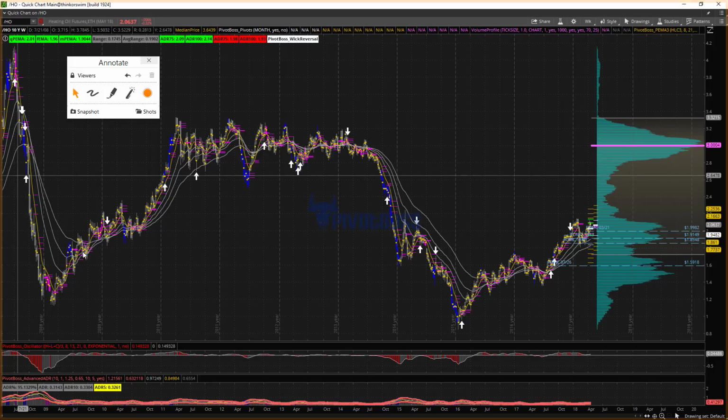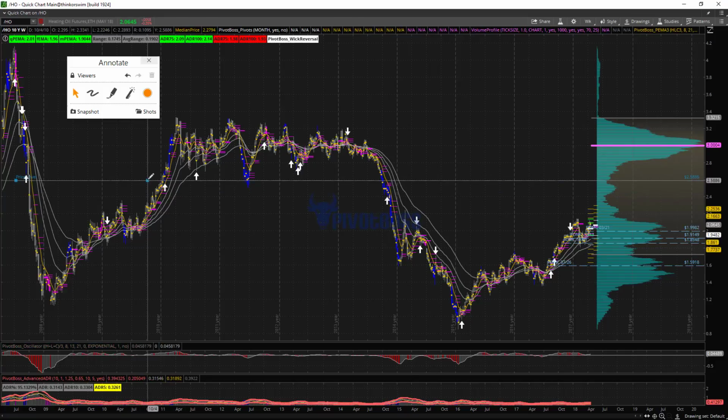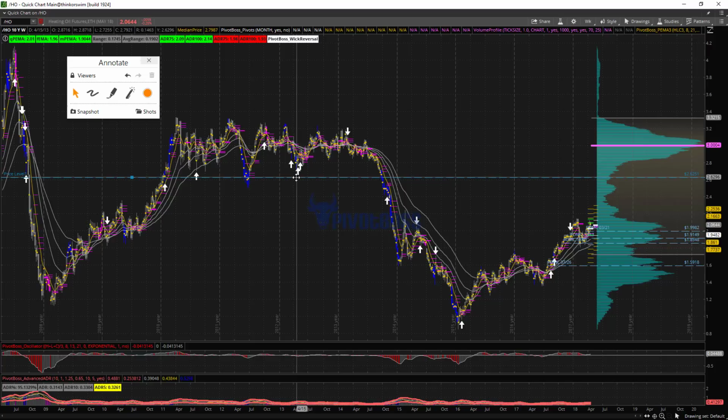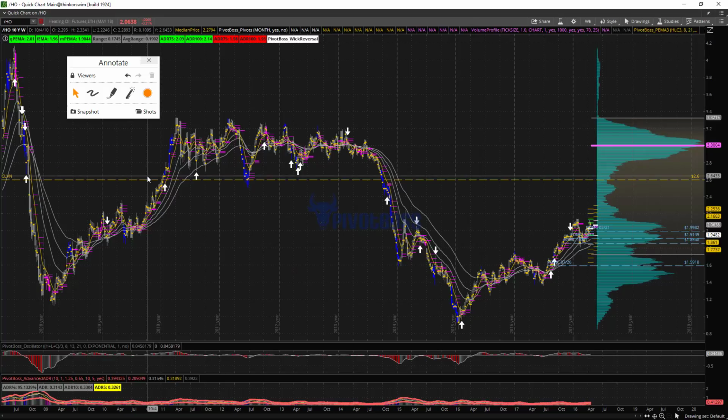So right now what I'll do is I'll mark this up here. Let me just mark that as a key level real quick. So that's going to be, let's go 2.6. We'll call that CLVN, composite low volume node, there we go.